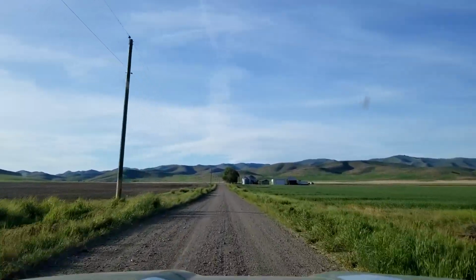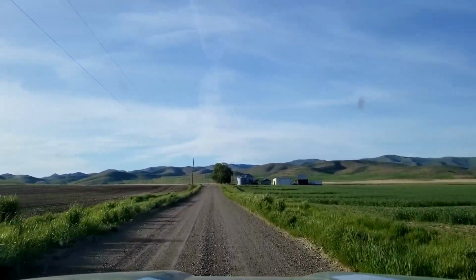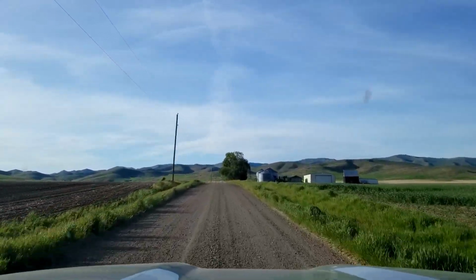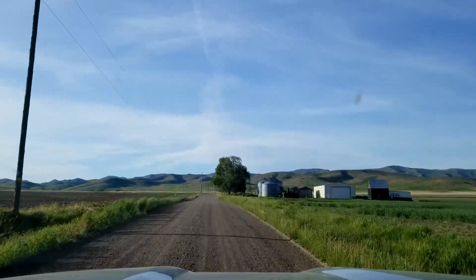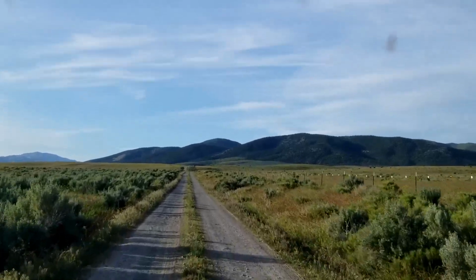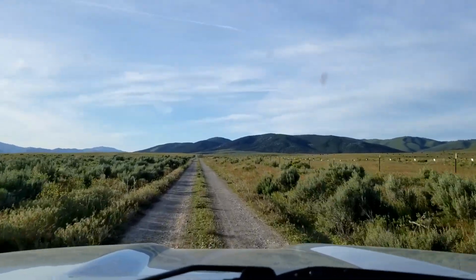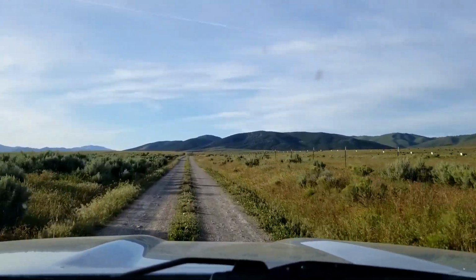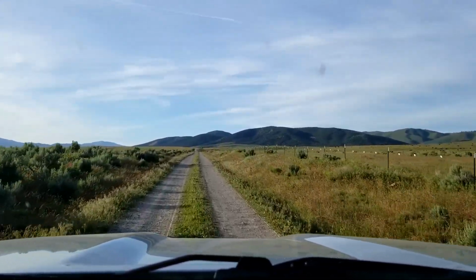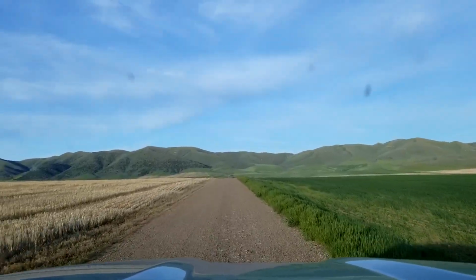These hills around here are so cool looking. They just look so smooth and green. You know, they don't look all jagged and rocky like everything else I've seen in the last couple of days. Alright. We just recently turned onto Sheep Creek Road near Holbrook, Idaho. And this is the National Grasslands. This is West 12,000 North, Holbrook, Idaho.